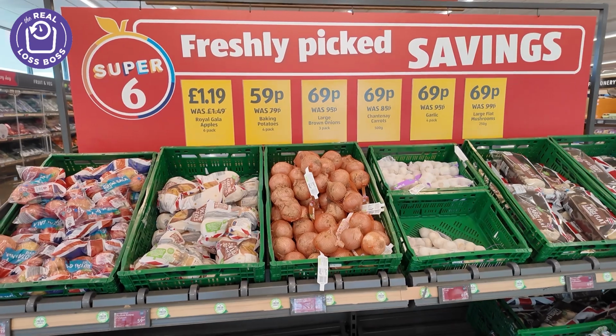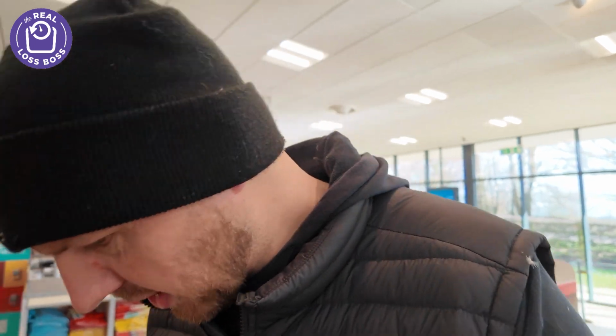Aldi's Super 6. So I think this is done in all supermarkets. Basically 6 fruits and veggies that are on a really good deal. And I'm grabbing 4 baking potatoes because we're having some chips either tonight or tomorrow night. I don't know when, but we're going to have steak and chips one night. And we're going to have a roast chicken dinner also, so they're 20p cheaper, which is great. Get some portobello mushrooms to go with the steak. They're 30p cheaper, which is great.